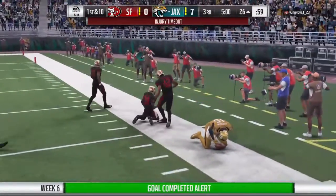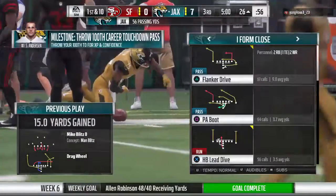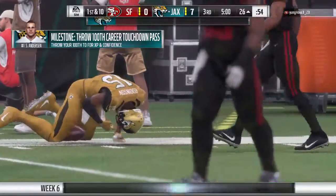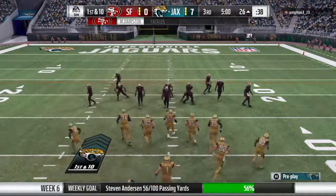A big hit. Knocked down sideways. Now after the completion, we're going to get a timeout, an injured player. Well, he gets attended to. We'll step aside. And the D looking like they may blitz.